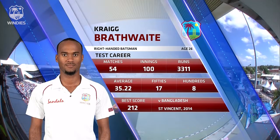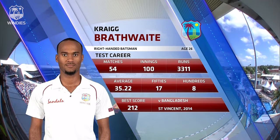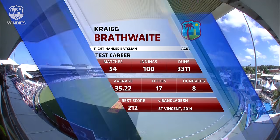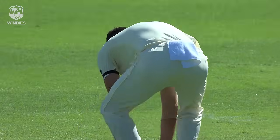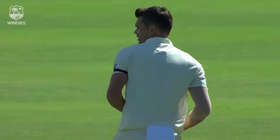Kraigg Brathwaite has struggled of late. That average has been going in the wrong direction, but when you are struggling, what you need is an opposition that you have good memories against, and he definitely has good memories against England. Headingley Test match, 130 and a 95, played brilliantly. So England will know that Brathwaite has a lot of skill and a lot of class about him.